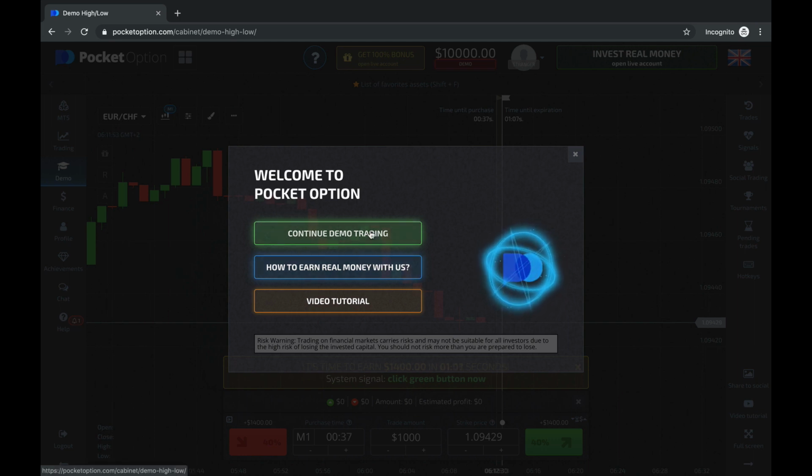Let's get straight to the demo account, because I always believe that unless a platform is good, there's no point going in with real cash. So let's go into demo trade.